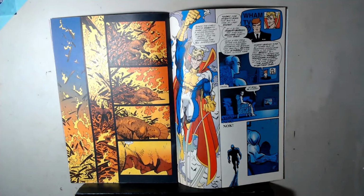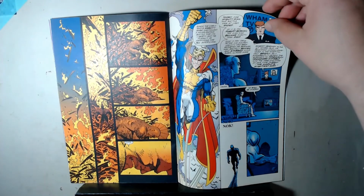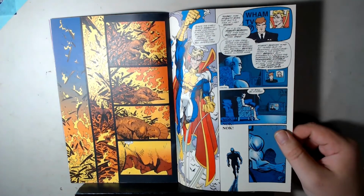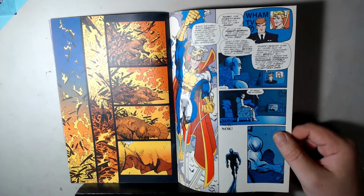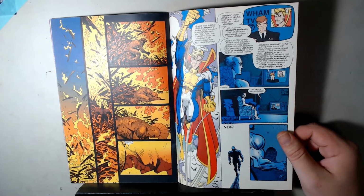And we previously established that Dragon can't be hurt by fire. And then more stuff, talking about how bad the city is. Now, we've seen how bad the city is. You know, supervillains are shaking down warehouse managers. That's rough.